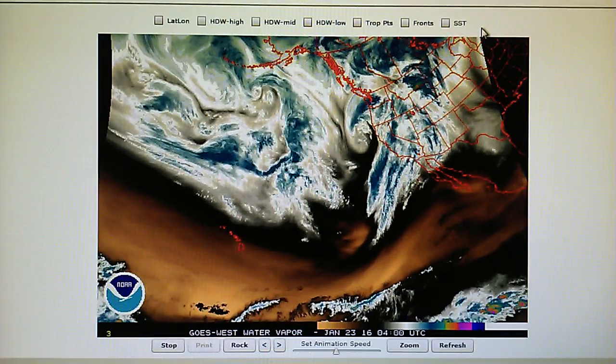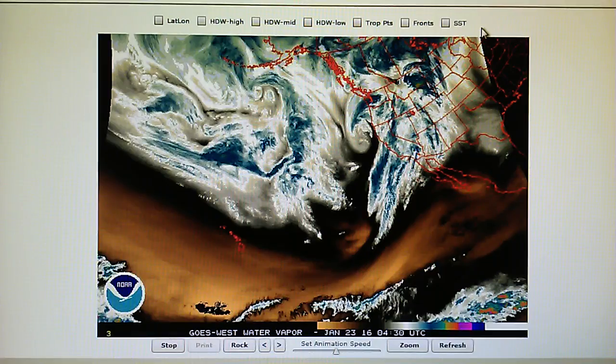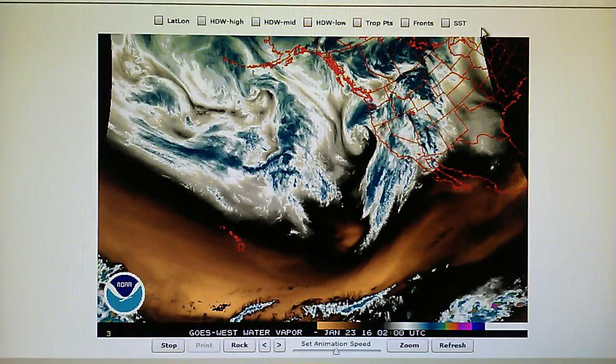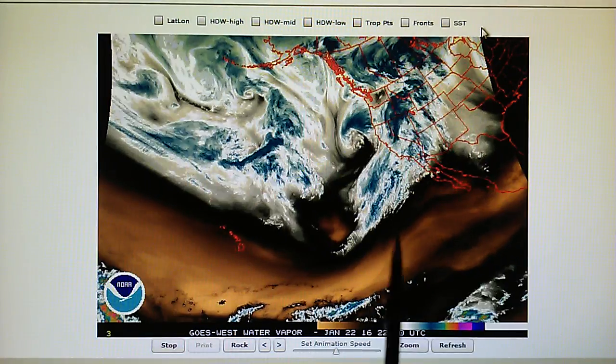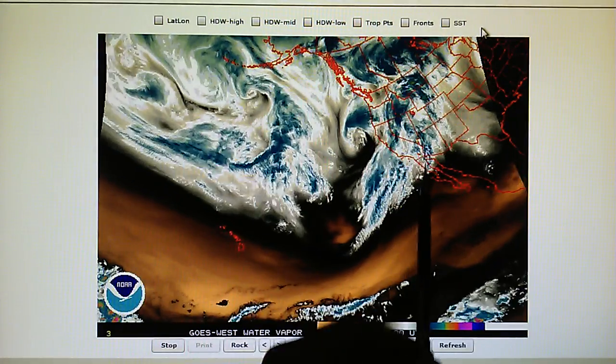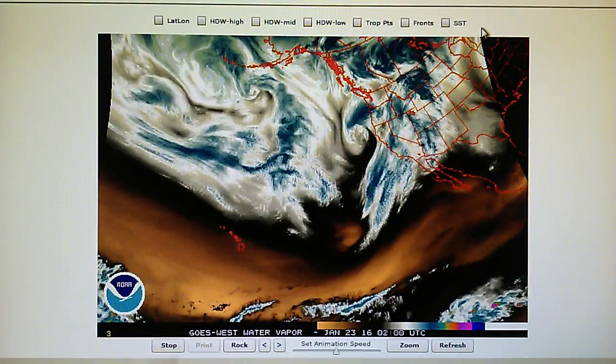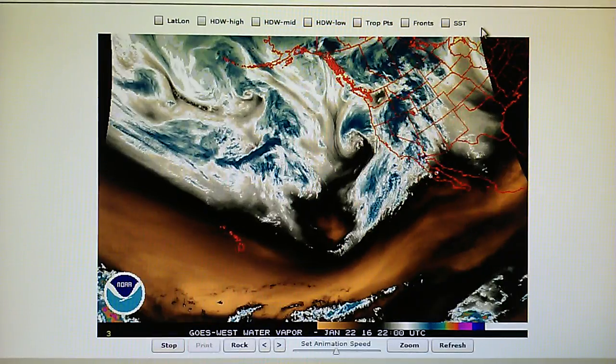Currently, right now in Los Angeles, we have 30.02 on the barometer. We've got a relative humidity of only 49%, despite all this moisture moving in. This is all chemtrail mix right in along this entire area, central and southern California. We'll take a look at that later on the MODIS Today map.